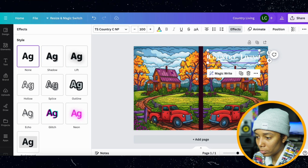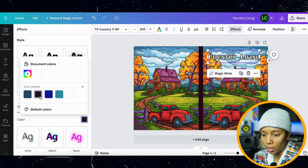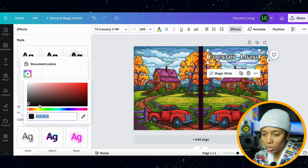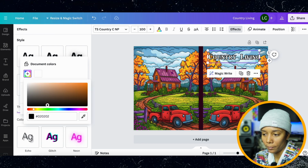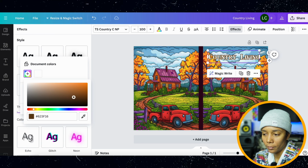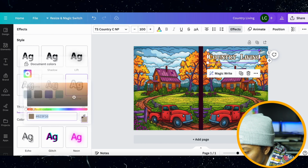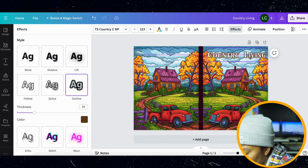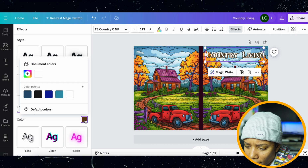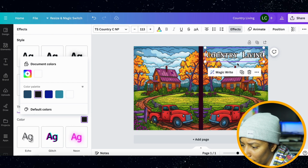And let's do some effects. Let's get this outline. Maybe let's do a nice black. Looks pretty good. Let's see what gold would look like. Nice dark brown. Yeah, I don't like that too much. It blends in with that tree right there. So let's go back to black.